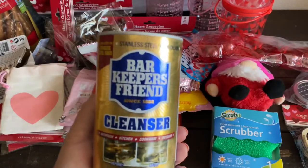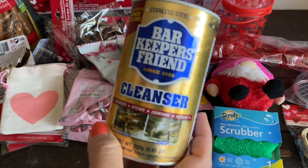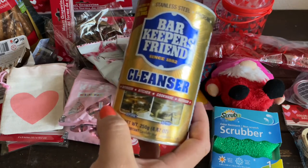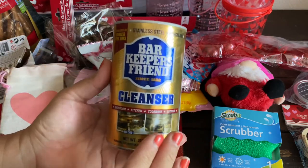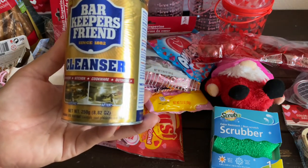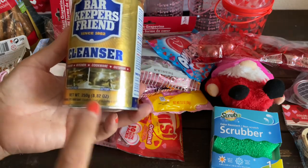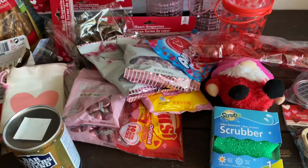And last but not least, I was on the hunt for this since a long time ago that I saw it last, and I didn't pick it up then, but now I wanted to pick it up, and finally I found it and I picked it up. It's just the Barkeeper's Friend cleanser. It cleans the bathroom, kitchen, cookware, outdoor, anything that you want. Not really, just whatever it says in here. So I went ahead and got that, and that was the last item that I picked up from Dollar Tree.